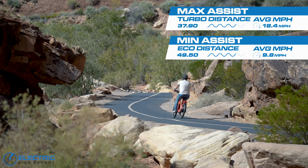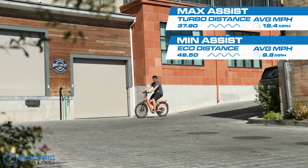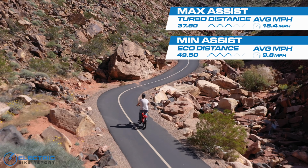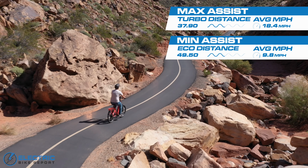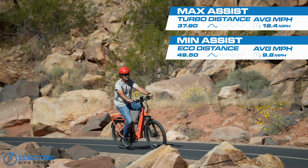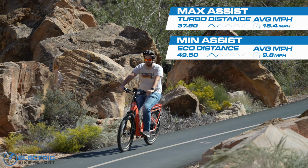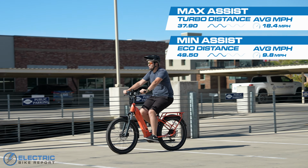So as far as time goes, I think there's some good incentive to conserve battery power and ride a little slower. In terms of distance, our eco mode results were on the shorter end of average when compared to similar models we've tested, but the bike's battery capacity was also on the low end, so in reality it did really well. The turbo mode results were great though, which showed that the bike was way more efficient than we expected.